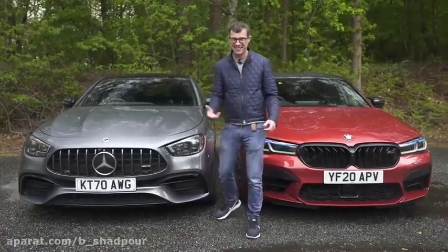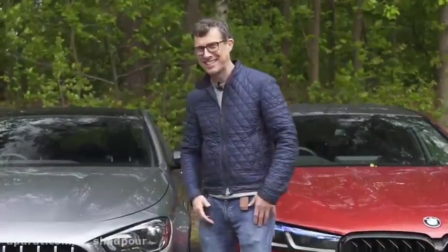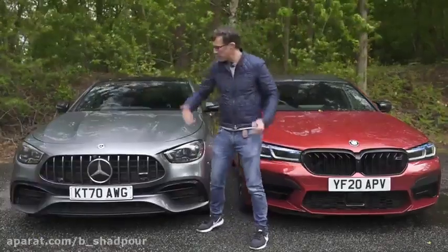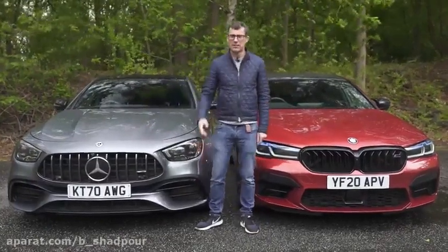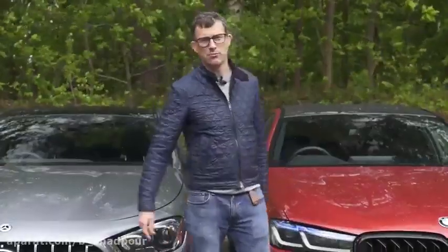Do you reckon that's how the designers talk to their teams to lead the design process? Do you reckon that's what they say? Yeah. Anyway, personally, I prefer the front of the Mercedes, though Lewis behind the camera prefers the look of the BMW, but Lewis is wrong.